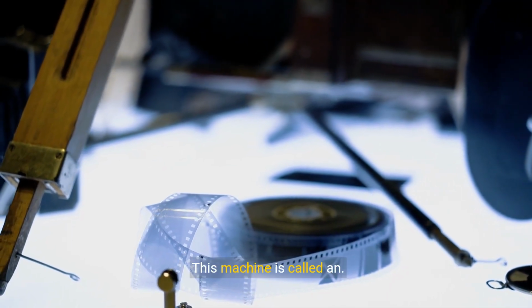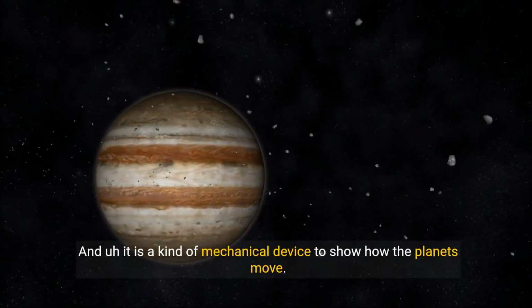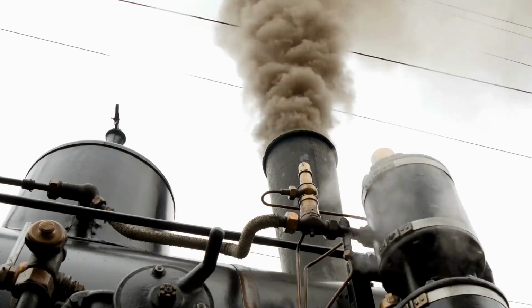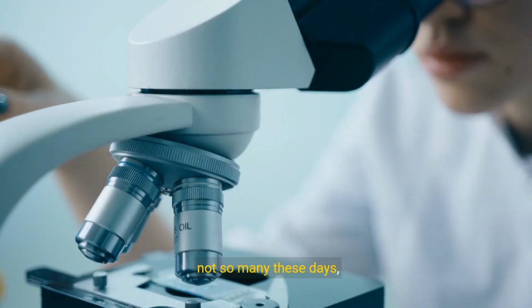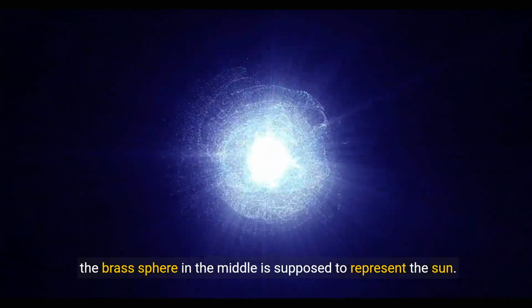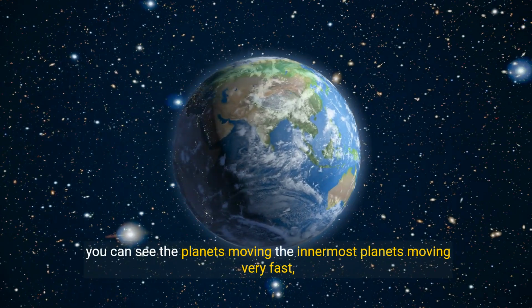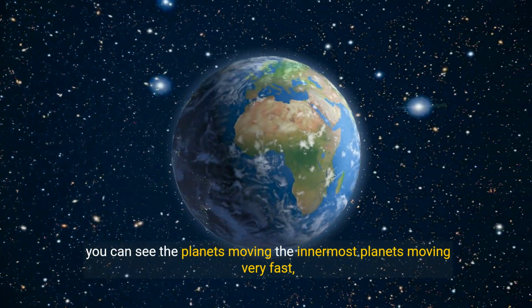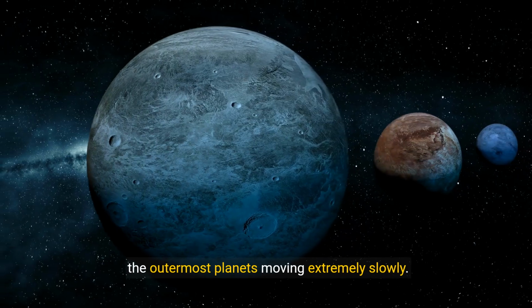This machine is called an orrery, and it is a kind of mechanical device to show how the planets move. There were lots of them made a few centuries ago, not so many these days. The brass sphere in the middle is supposed to represent the sun, and if I turn this crank, you can see the planets moving. The innermost planets moving very fast, the outermost planets moving extremely slowly.